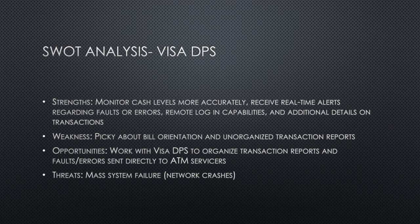A threat involving our Visa DPS system is basically just a mass system failure or a network crash. This could happen to any operating system. It's just a random anomaly that could occur. However, it is still a threat that is out there, and if that were to happen, our ATMs would be offline and unable to be used.